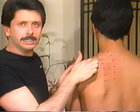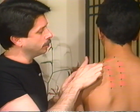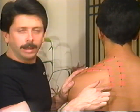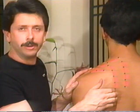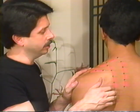The first point starts at the upper corner of the scapula. Here's where it turns the corner. So right at the corner is the first point. And then 4 more points spaced out, again, between the ribs as you go down along the side of the scapula. Don't push right on the scapula. Make sure you're off the scapula, pushing into the ribs, or in between the ribs, actually.